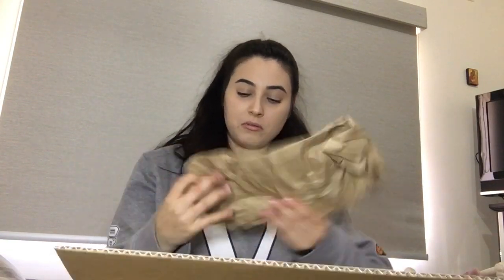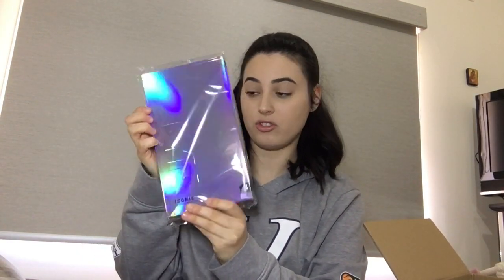So I bought two of the eyeshadow palettes, which got me a bit of a bigger gift. I'm going to open it up and show you what it is. Alright, just opening it now. Oh my god. Okay, so this is what I've got in the package for free.